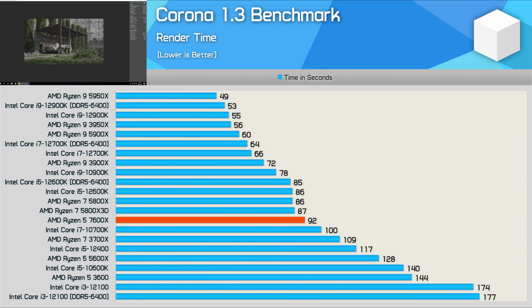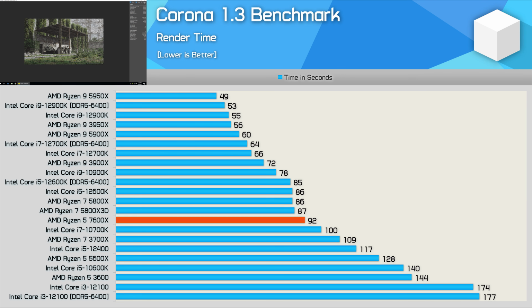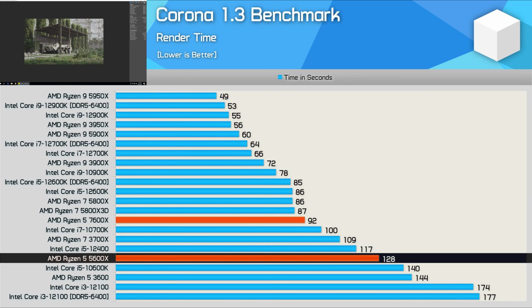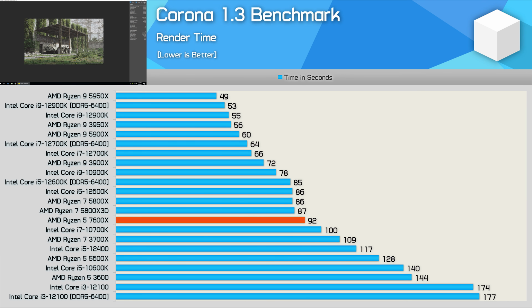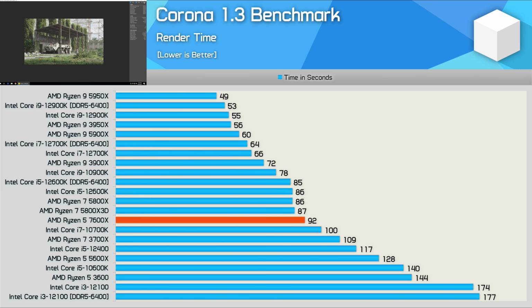The Corona benchmark shows more of the same. Here the 7600X was only a fraction slower than the 5800X, but roughly 40% faster than the 5600X. Having said all of that though, disappointingly, it was slower than the 12600K by an 8% margin. Certainly not a huge loss, but it is a bit disappointing to see.